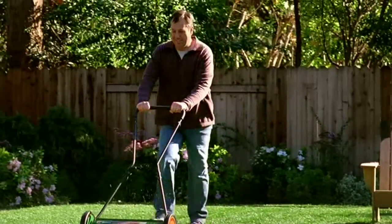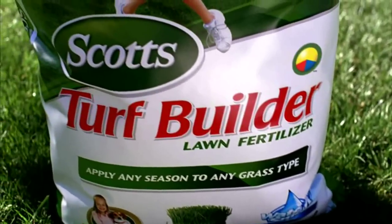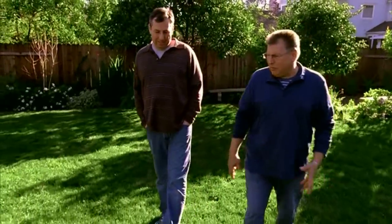When we first bought the house, the lawn was nothing but brown. So I called my father-in-law. You know, he's really good with the lawn. He knows exactly what to do. Well, I told him to use Scott's Turf Builder. He said, well, I got this other stuff. And I told him, take it back to the store.